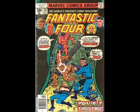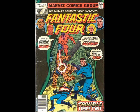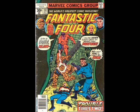Sue Storm shows up. Well, not really. She kind of messes around with these guys for a little while before she actually shows up. But she, too, eventually gets captured. Reed comes to the sort of rescuer of her with his own gun of some kind.